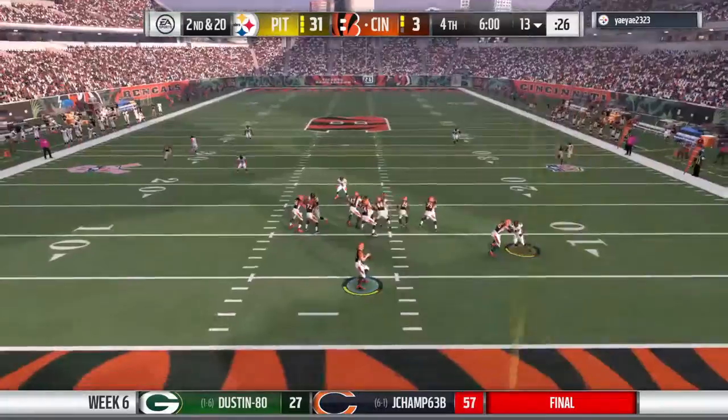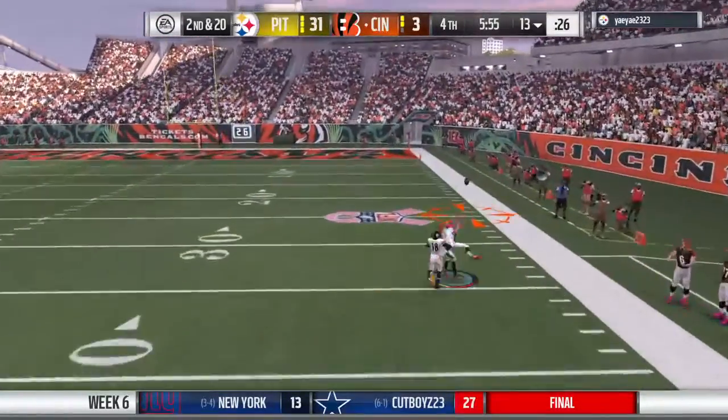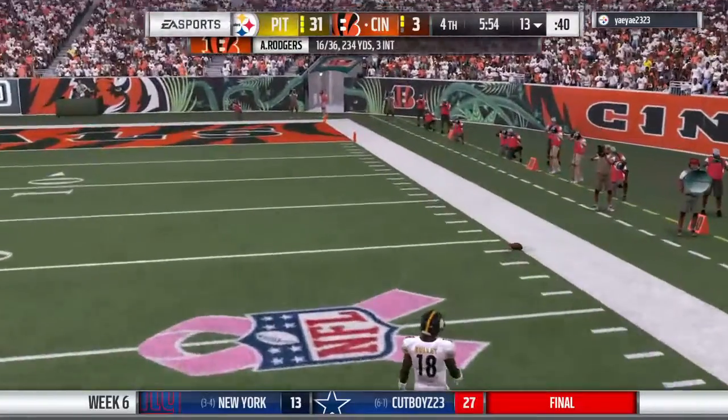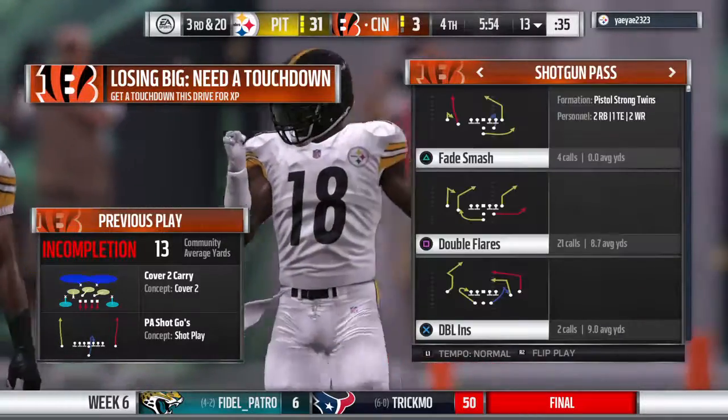Play action. Now it's Rodgers. Finding time. He's going to float this one deep right side. And he's unable to grab it. Thought he might have had position. Couldn't hold on. 3rd down.